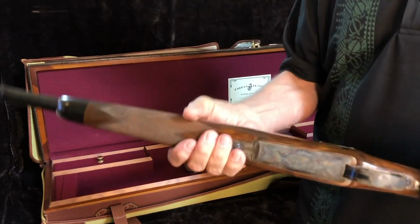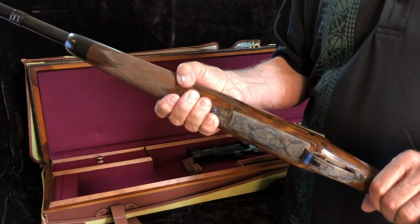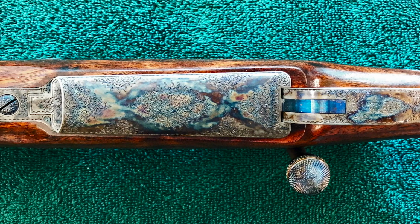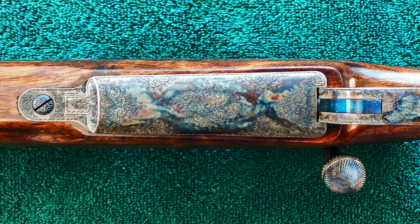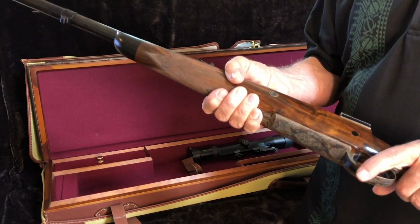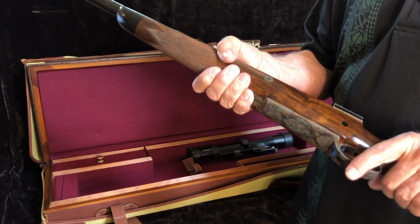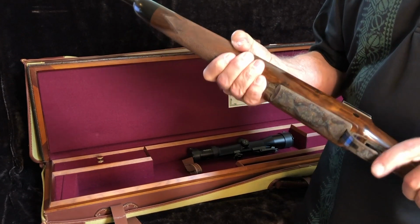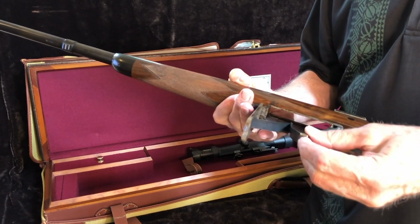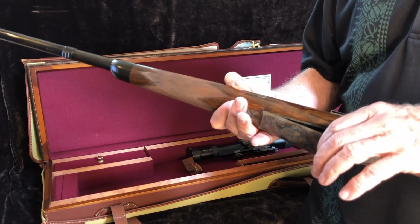The bottom metal has a one-piece straddle hinge floor plate with center bow release. As I've said, it is finished with color case hardening and is fully engraved, including the action screws. And as is the custom of German makers, the engraving is not signed. Mechanically, the magazine opens with the traditional hinge floor plate with center bow release. Pressing that, you can see the magazine follower, magazine spring, and now I'll close it.